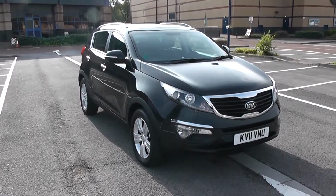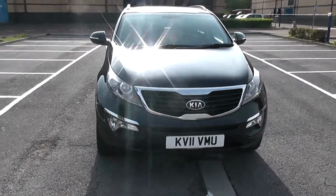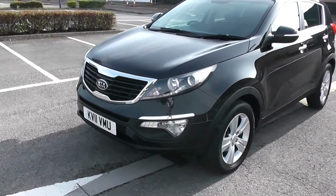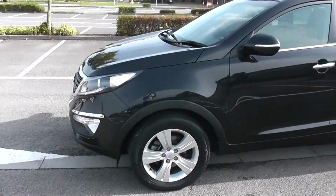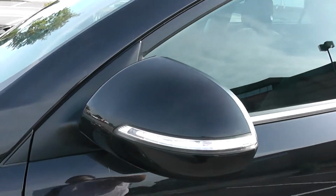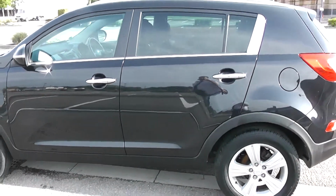Going to start with a 360 of the outside of the vehicle. Some nice bold headlights there with LED daytime running lights. Nice chrome surrounding the grille and fog lamps down at the bottom. As we come round the corner, you'll be able to see the 17-inch alloy wheels, body-coloured door mirrors with chrome door handles and indicators in the mirrors, privacy glass for the rear of the vehicle.